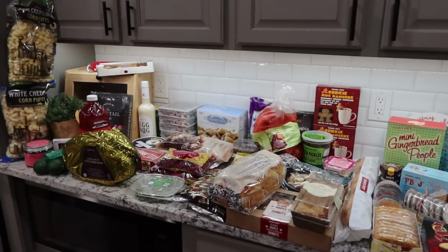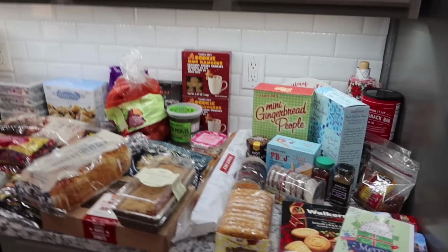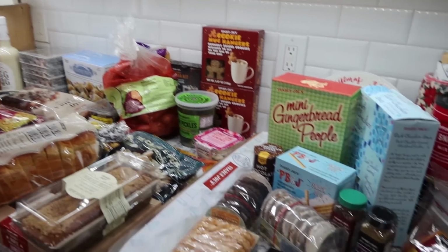So I do have a Trader Joe's haul to share with you guys. I will be popping up prices. So let me take you over to my counter and show you what I picked up. I just stacked and tried to fit it all. Look at that. I tried to fit it all on this one counter over here. So no rhyme or reason, I just unbagged it and set it on the counter.